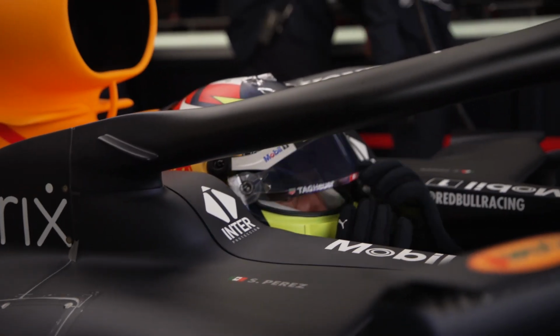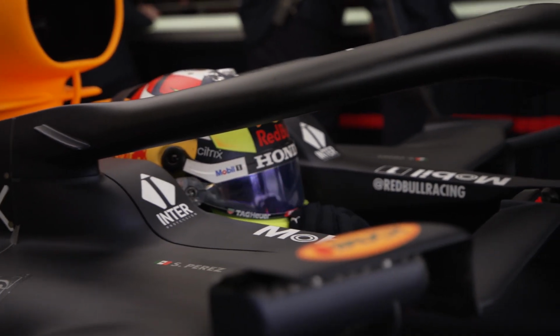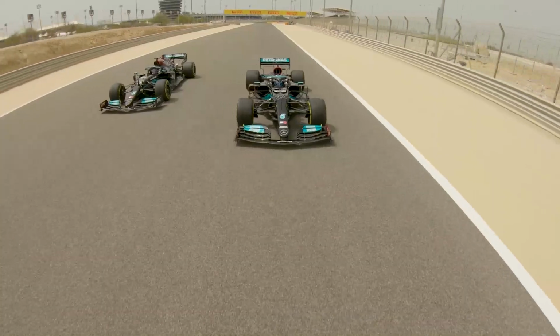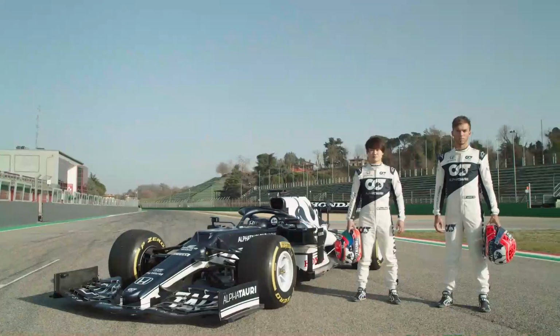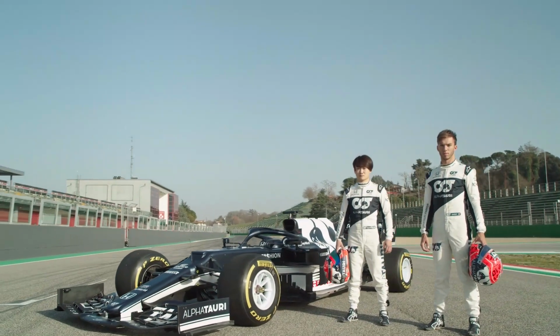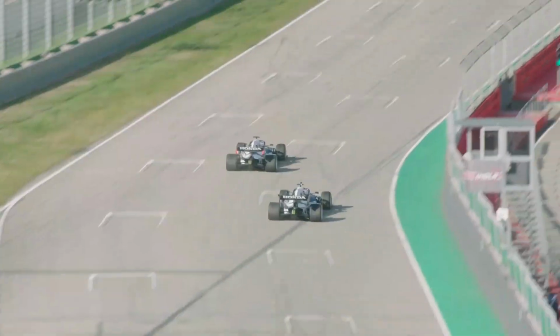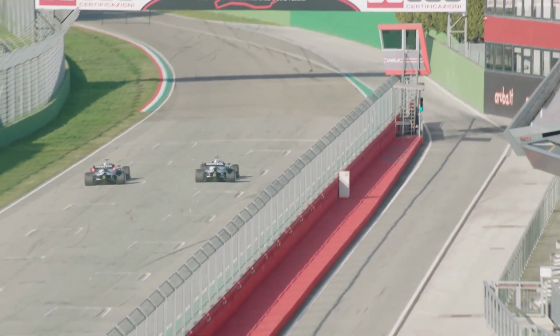It will also be interesting to see if Sergio Perez can get in on the action and join his teammate in the fight against the Mercedes, which we didn't see last time out in Bahrain. Elsewhere on the grid, keep a keen eye on AlphaTauri as this is their home track and they are very strong around here like they proved in 2020.